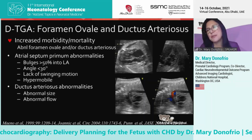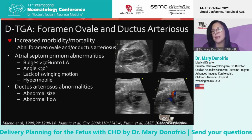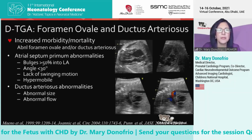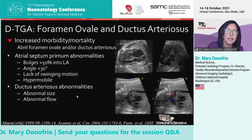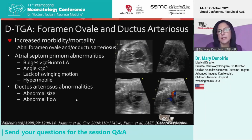Transposition, this one's my favorite. This is the only leftover diagnosis where the pre-op mortality and morbidity is higher than post-op. And it's really the foramen and the ductus that contribute to the problem. Literature, single center studies tell us what to look for: the atrial septum and the ductus.